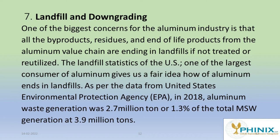Slide number 12. Landfill and downgrading. One of the biggest concerns for the aluminum industry is that all byproducts, residue, and end-of-life products from the aluminum value chain are ending in landfill, if not treated or reutilized.